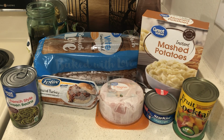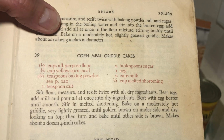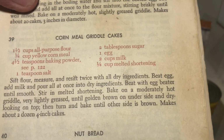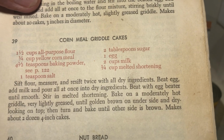Now, let me give you a good recipe and then I'm done. Cornmeal griddle cakes, and these are really good with honey or syrup. And then if you have some in your freezer, you have some of those Jimmy Dean pork sausage links and some eggs. This would be really, really good.